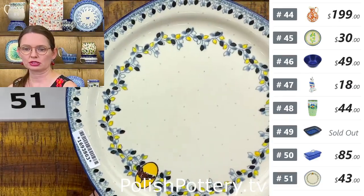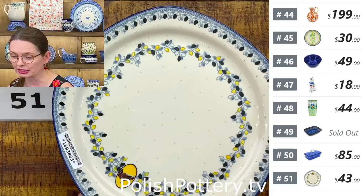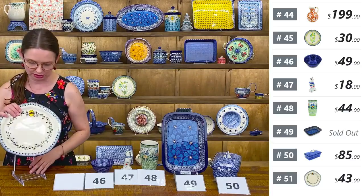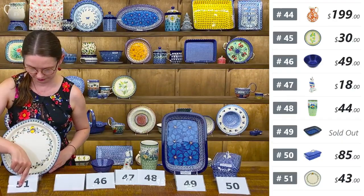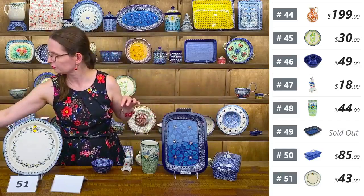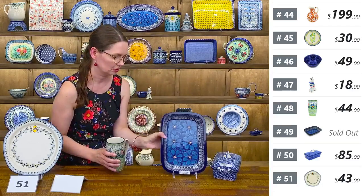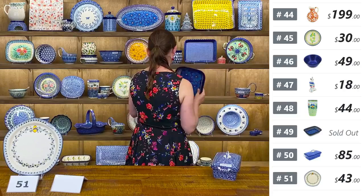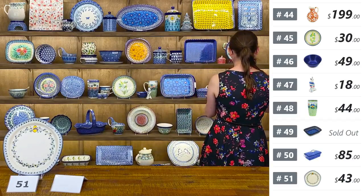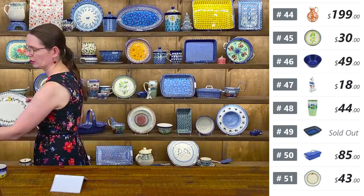So this is a Ceramic Artystyczna dinner plate. Number 51 is $43, and like I said, this shape is discontinued. Regular price $87 and tonight $43. Okay, so that's number 51, and I will have to leave it here and clean the table. Yes, I did. So next I have a measuring cup.